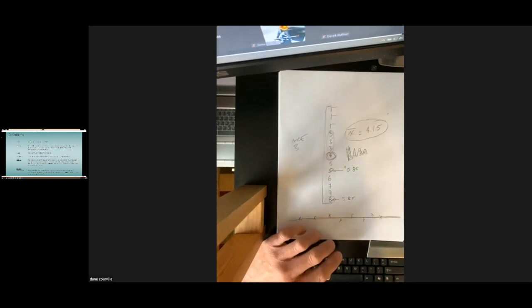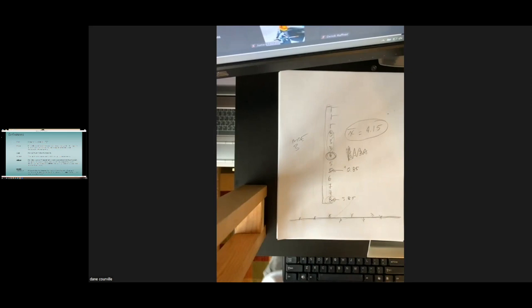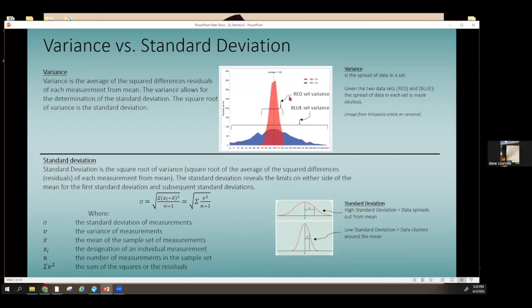So we know what residual is. Variance. I'm going to show you what variance is. It's the spread of your data points. So if I go to this next sheet, look at this example right here. Look at the red data versus the blue data. We got all these measurements and we mark them all.